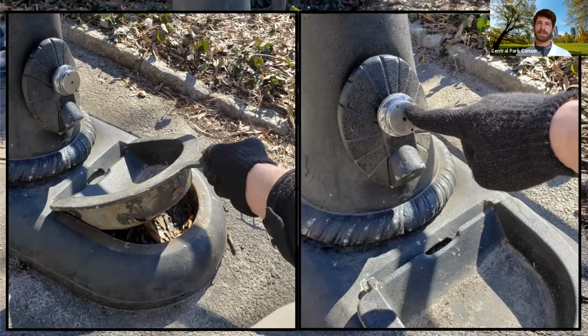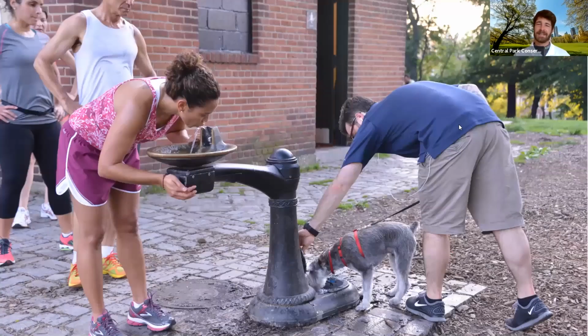But who could utilize the water that low to the ground, you may be asking? The answer is our four-legged friends. These are part of a series of dog drinking water fountains throughout Central Park that allow both humans and canines to rehydrate as they're exploring through the park.